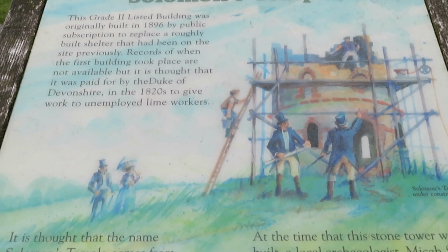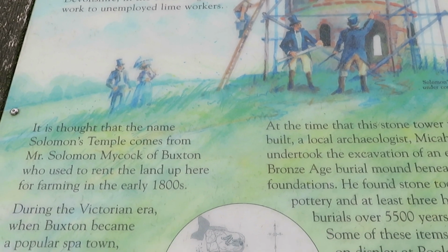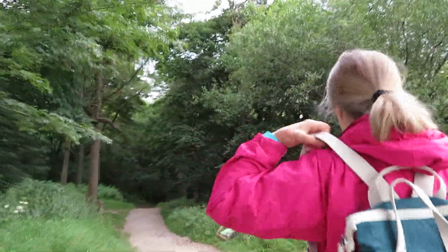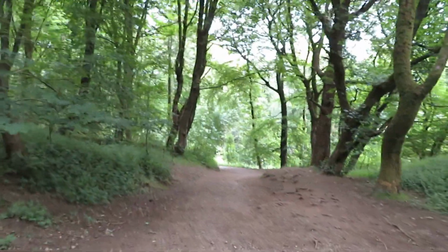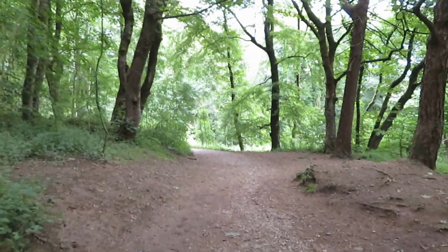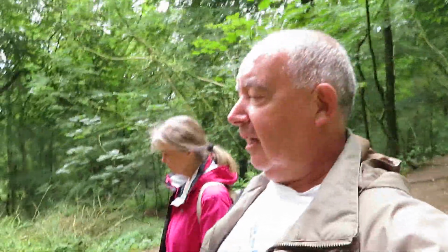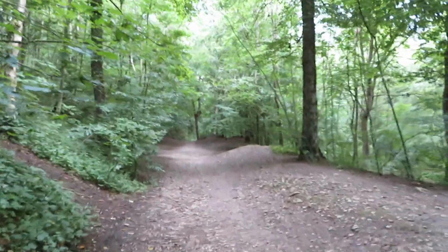Solomon's Temple, paid for by the Duke of Devonshire in 1820. This is certainly quite a white path. It's at least got signposts. I suppose a lot of circular walks would be here, actually. Yeah, that's what I looked at. At least it's a bit cloudier today, so it's knowing what to put on, isn't it? Coat wise. I'll have a little explore outside another day.